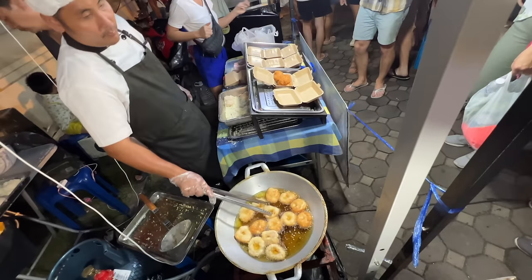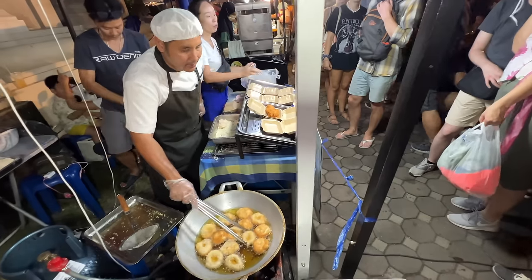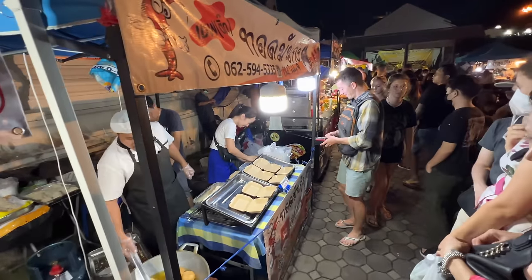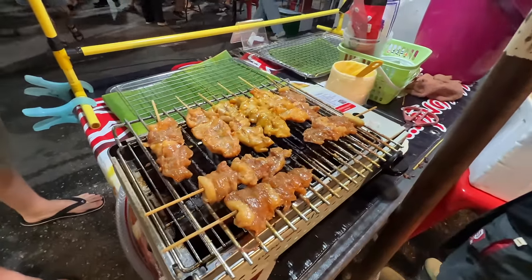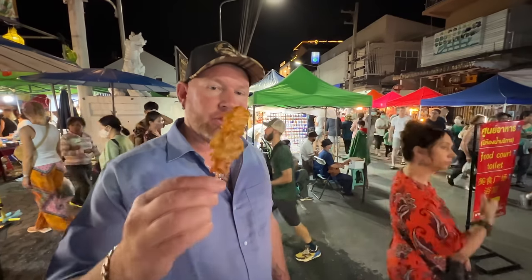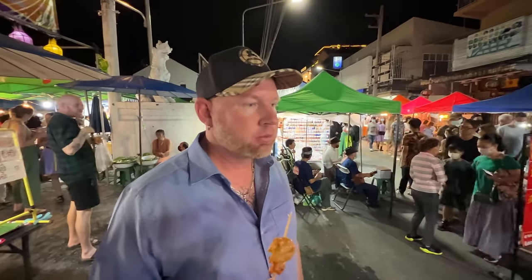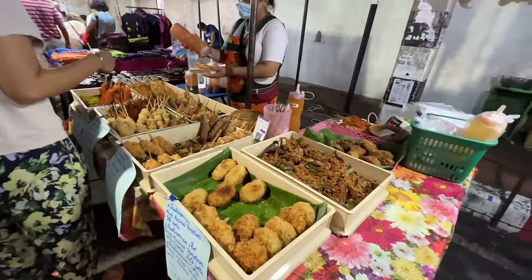It's chill. You must try one. I tell you, super delicious. Yeah, so here's the chicken satay right here. So let's give it a whirl. Hot off the grill. Very delicious. It was glazed in a sweet peanut butter sauce.